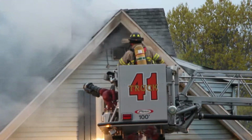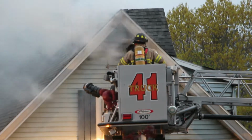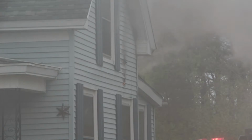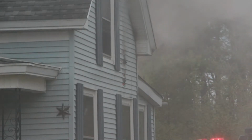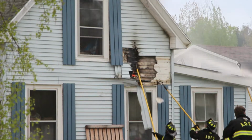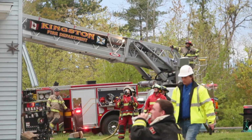The house is old, so it's called balloon construction, where your wall boards go from the bottom of the house right to the attic. So when you get a fire in a wall, there are fire breaks at every level in a home. But on older homes, when the fire gets into the wall anywhere, it goes immediately right to the attic, and then on its way up, it goes to other joists, and literally can go all over the house.